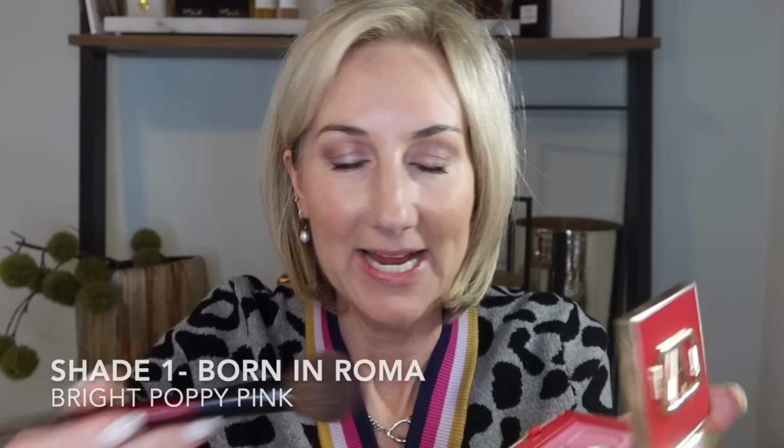Don't worry, I will blend everything in. But the formula is just so pretty on the skin. And they just last for hours. So let me go ahead, I'm gonna tap a little bit of this color. I know it looks a little neon in the pan, but it is actually so pretty. It just gives you this little flush on the skin. And again, I just love the formula of these. So pretty. This is almost like Barbie doll pink. But the combination of them together is actually quite pretty.